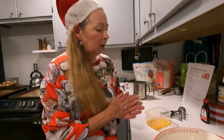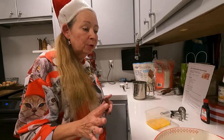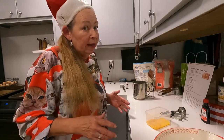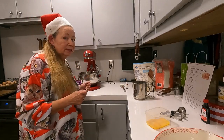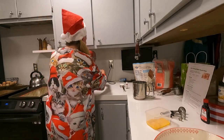All right, so we've got our egg whites into our thingy. I use a stand mixer. You can use just a regular hand mixer if you want. You can even do it by hand if you go that way. I like to make things easy, so I have a stand mixer. Now what I'm going to do, I'm going to beat these until they are foamy. All right, let's get this going.